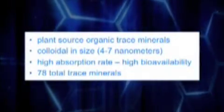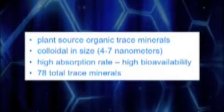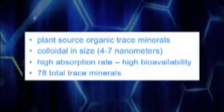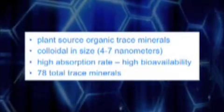sourced, they are all organic, they are colloidal in size. This is a big keyword in the nutritional supplement industry over the last half a dozen years. They are colloidal in size, which means that they measure less than a micron. In our case, they're 4 to 7 nanometers. This is extremely important because Cellfood is actually absorbed through the mouth, throat, and esophagus.